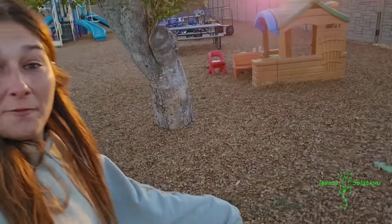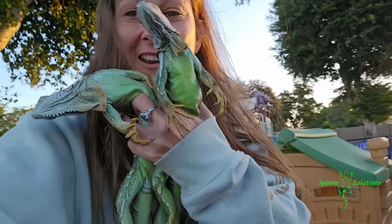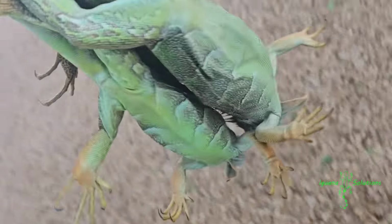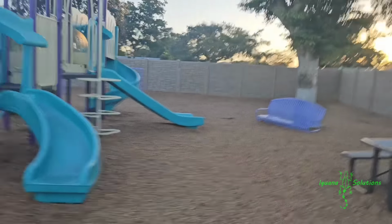And here we are at the playground as promised. And look, the tree that is not wrapped has iguanas underneath it. So they have issues with iguanas digging here. I've showed y'all videos where they dig out holes all in breeding season. And so here we are pulling up iguanas at the playground. They fell out this tree. Gotchu iguanas. 'Tis the great frozen iguana pickup.